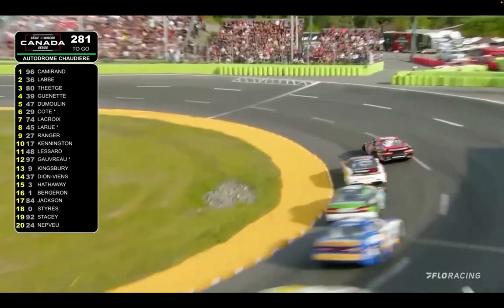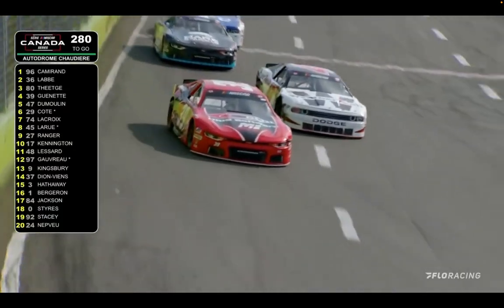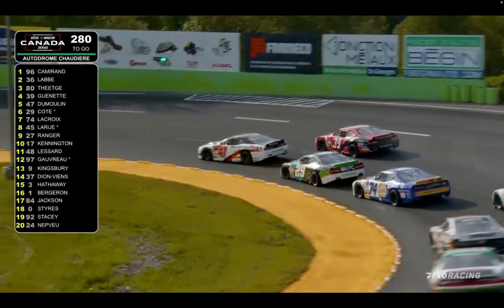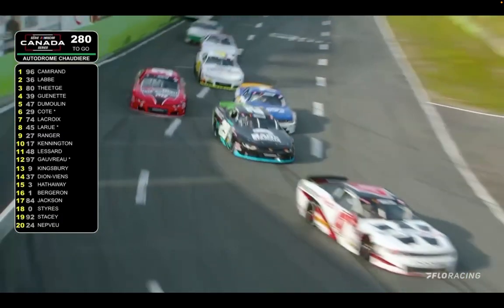Deep in the field, Jason Hathaway, who won the first 2 races when NASCAR Canada visited here almost 10 years ago. Hathaway took victory 2 years in a row. He qualified poorly deep in this field, so he's trying to work his way through traffic.